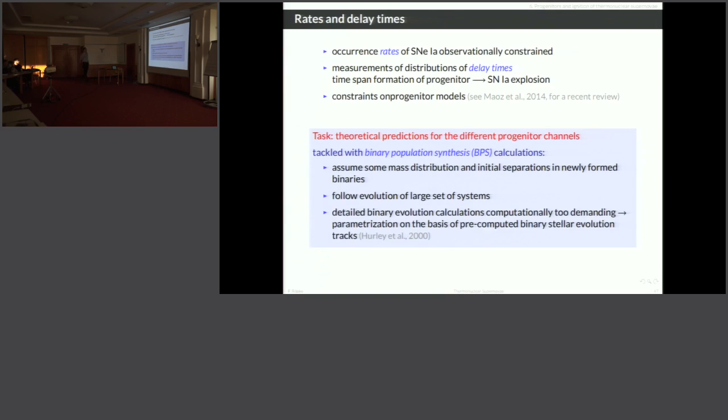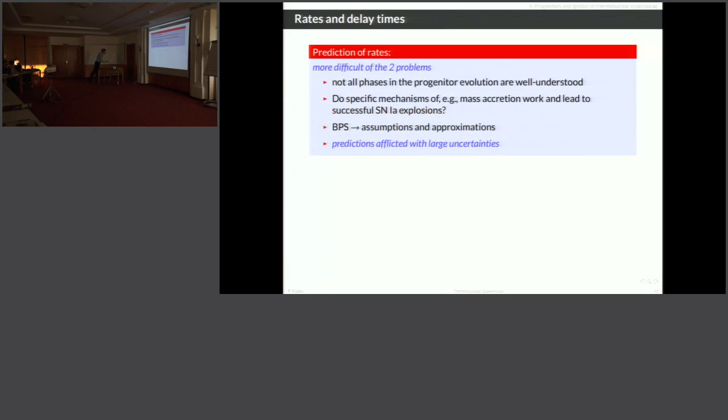And of course, for a large number of systems, it would be very computationally demanding to follow the binary stellar evolution in detail. So therefore, what people do in binary population synthesis calculations is that they parameterize the evolution of this binary system based on pre-computed binary stellar evolution tracks. So there are some standard calculations done, and this is what people base their evolution in the population synthesis studies on.